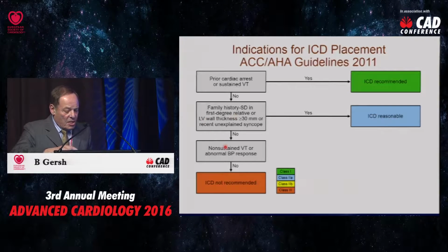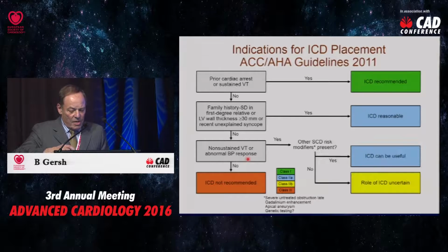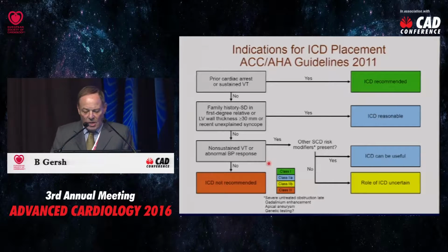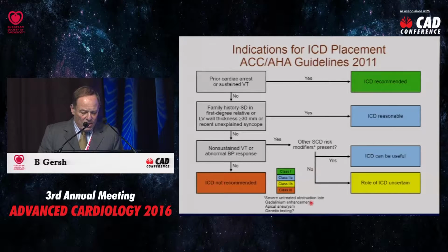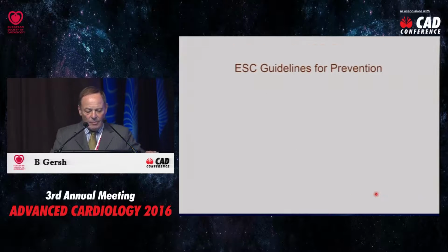If they have non-sustained VT or an abnormal blood pressure response, if they don't have that, an ICD is not recommended. If they do, and they have other modifiers such as severe obstruction, gadolinium enhancement, and apical aneurysm, an ICD can be useful, 2A. And if this is the only risk factor and they have no other risk factors, the role of an ICD is uncertain, a 2B.